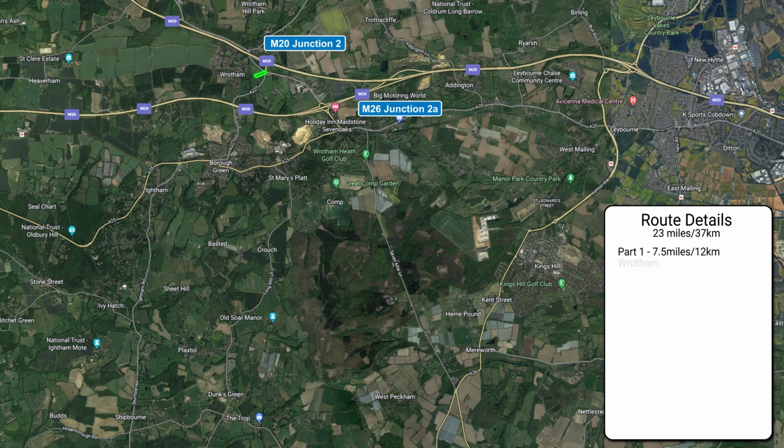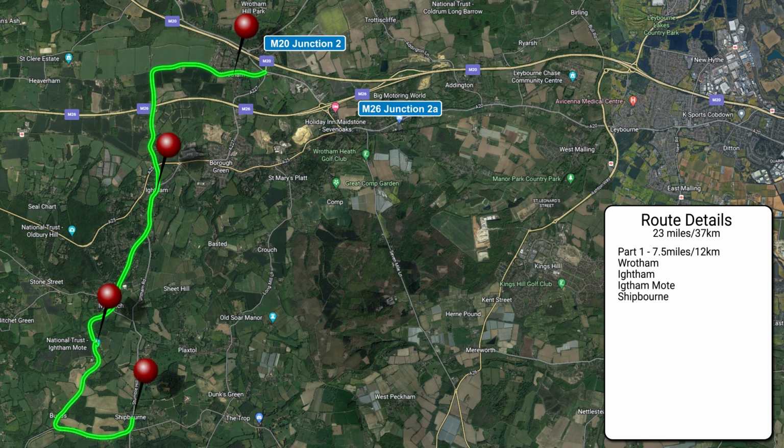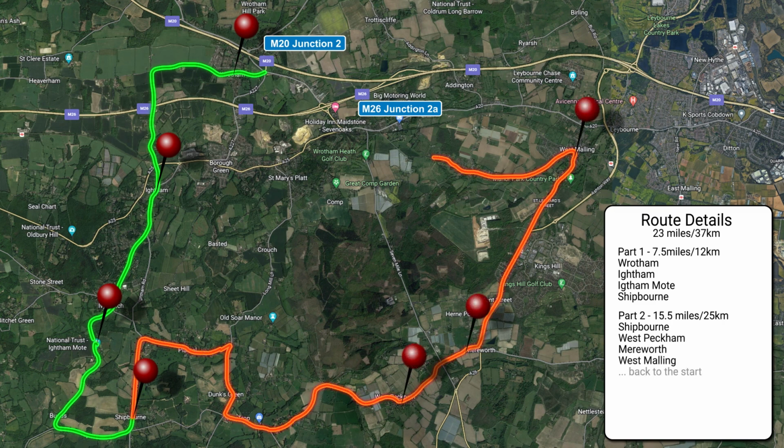In part 1 we'll be starting at Wrotham village before heading on to Ightham Mote and heading towards Shipbourne. In part 2 we'll pick up at Shipbourne before heading across to West Peckham, Merryworth, up to Westmoreland before completing the loop. If you wish to cycle this route, then your nearest stations are Borough Green and Wrotham and Westmoreland. Our total route is 23 miles, but today we're just covering 7.5 of them.